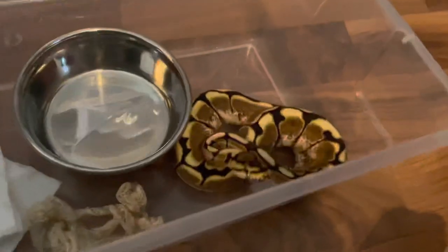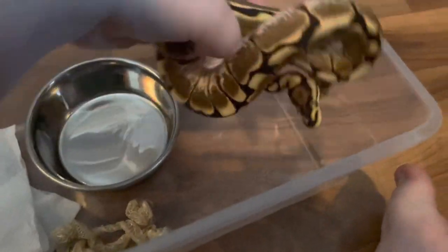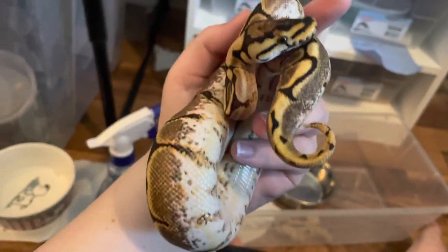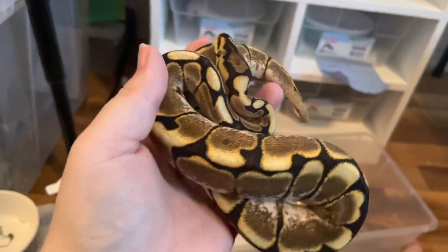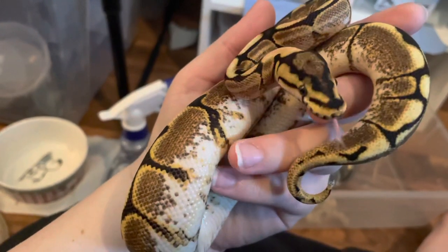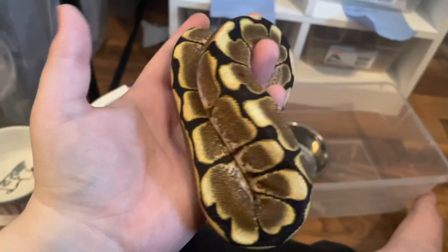Oh, look who shed and looks so pretty. Oh, so pretty. Just like Mama. She's got those beautiful high white sides and the slightly yellow belly. But she is an actual yellow belly. Such a pretty snake.